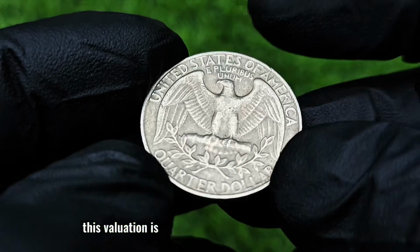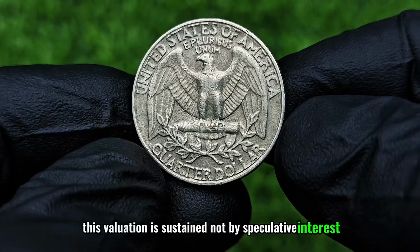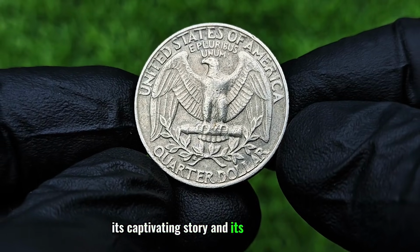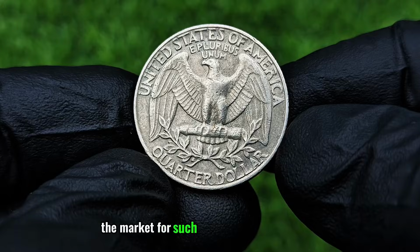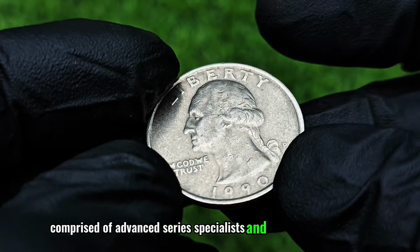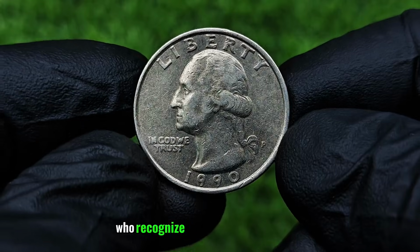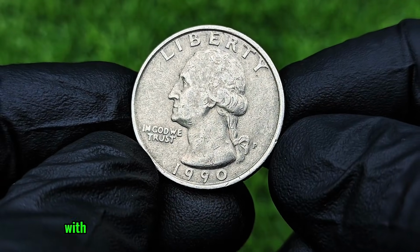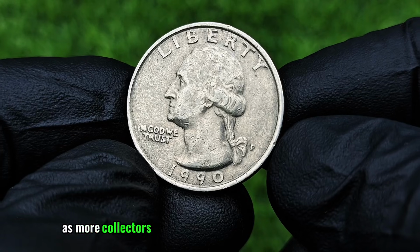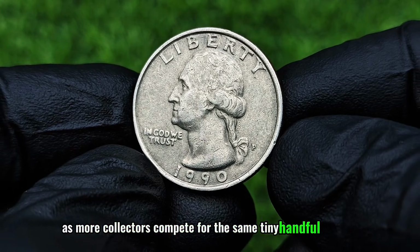This valuation is sustained not by speculative interest, but by the coin's confirmed rarity, its captivating story, and its visual appeal. The market for such a coin is steady and deep, comprised of advanced series specialists and error variety collectors who recognize it as a cornerstone piece, with values demonstrating consistent appreciation over time as more collectors compete for the same tiny handful of coins.